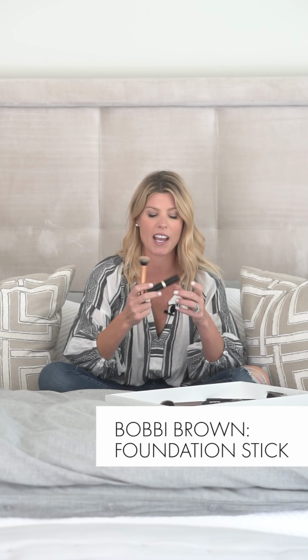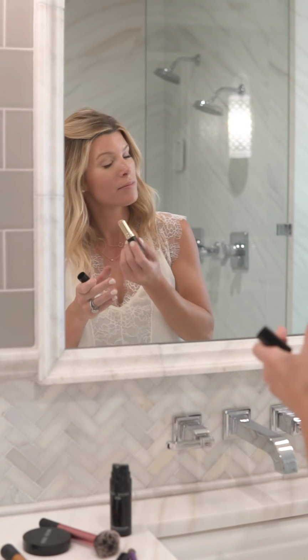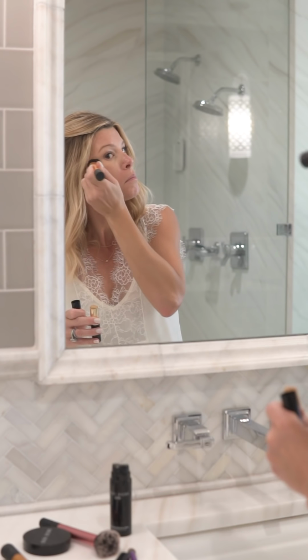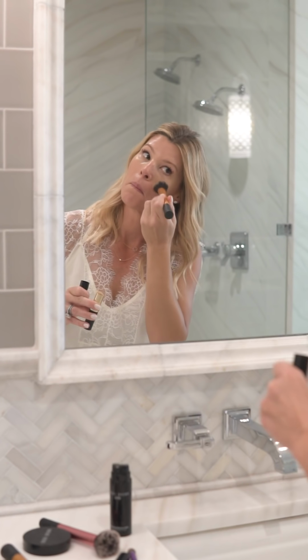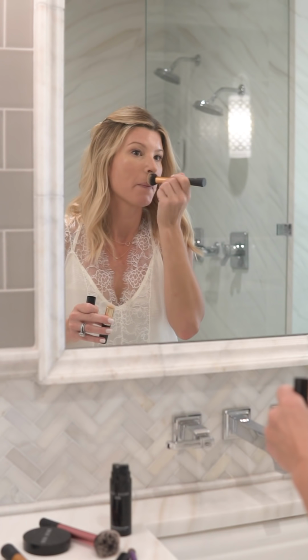No lie. So once I get that all kind of blended in, then I apply this foundation stick. This is also Bobbi Brown. I am kind of a Bobbi Brown girl. I used this for years, and then I got away from it and kind of went to liquid foundation, and I'm like, what am I doing? This is just so easy. The thing I like about this the best is you can kind of mark your face up with it and then kind of blend it, or you can just take your brush across the top and then just blend it.